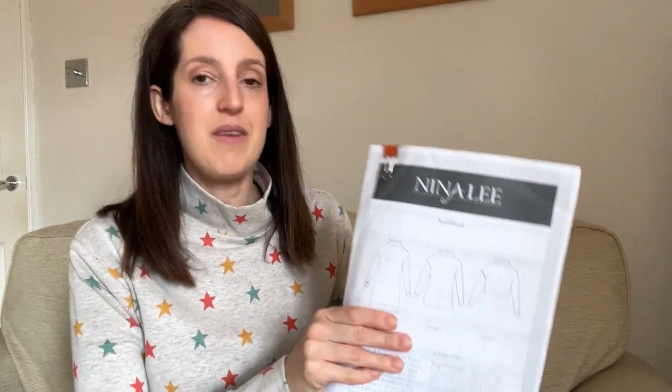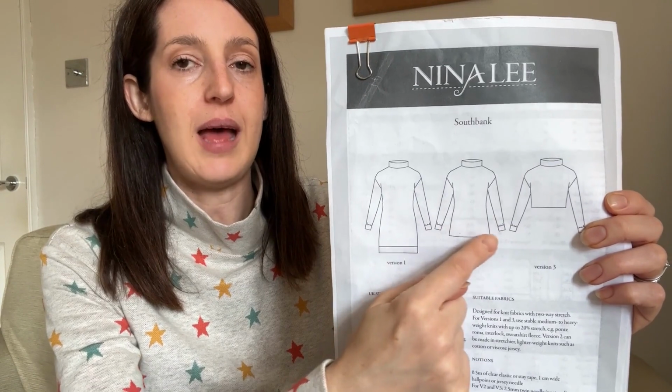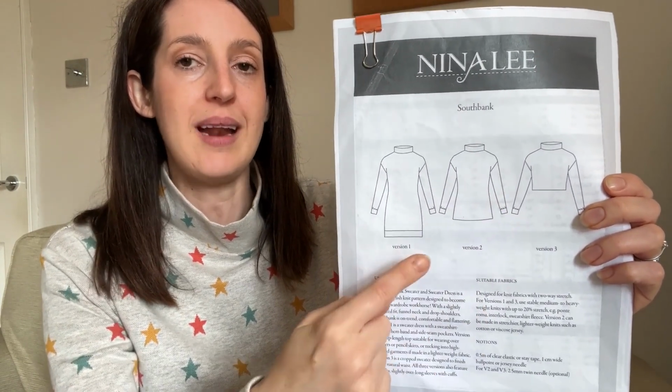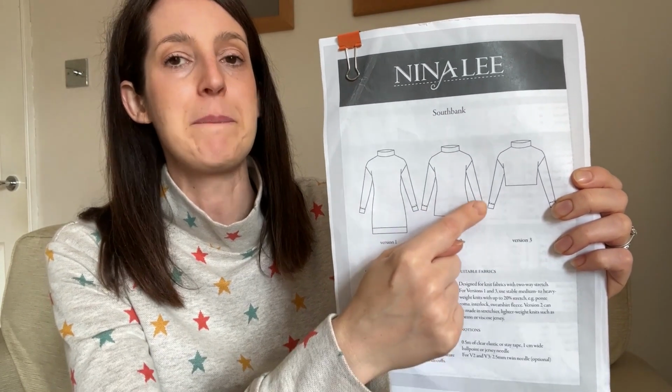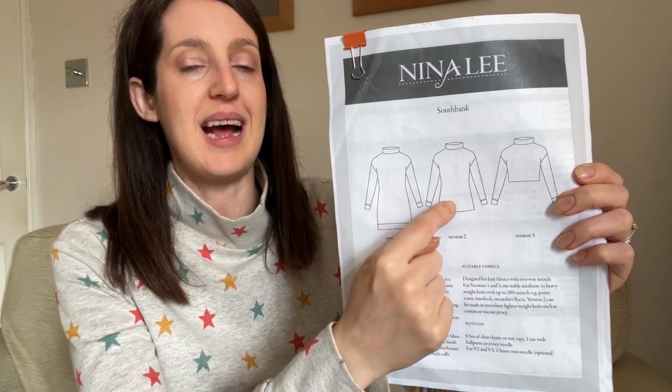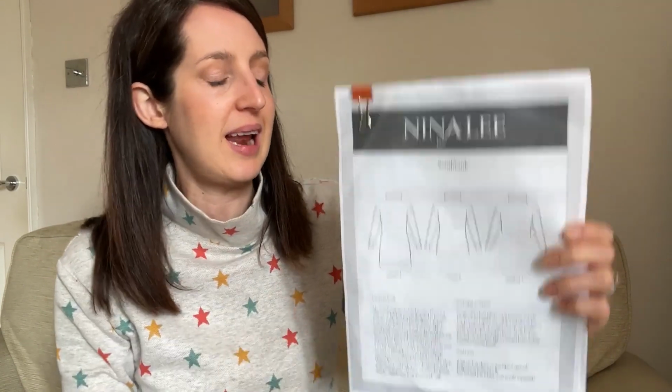The version I'm wearing today is a bit of a mashup of a couple of the different versions. I've gone for a classic sweater here, but instead of just finishing with a hem at the bottom, I've added on a bottom band. So I think I borrowed the bottom band from the dress. I might have had to resize it slightly, but essentially I borrowed that bottom band and added it on to give this version a bit more of a sweatery feel and less of a top feel, I guess.